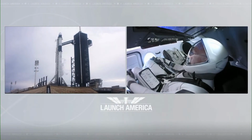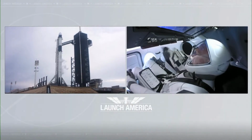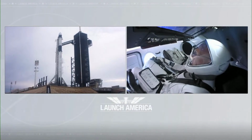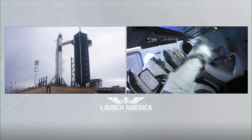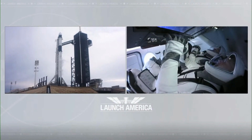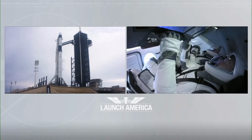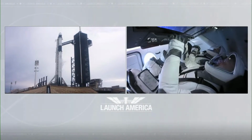What you're seeing on your screen is a live view of Bob and Doug on the right side inside of Dragon as they're waiting for propellant to be removed from the vehicle so that it is safe for them to disarm the launch escape system. And this will take a bit of time, so we are going to stay live with you to watch this as they exit the vehicle eventually and come down from standing down on launch today.